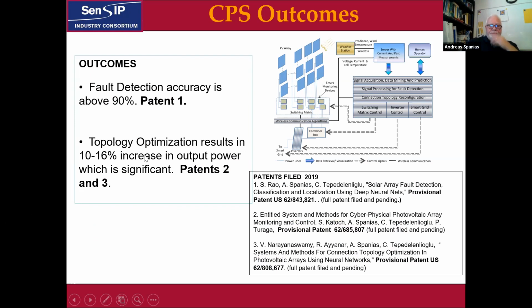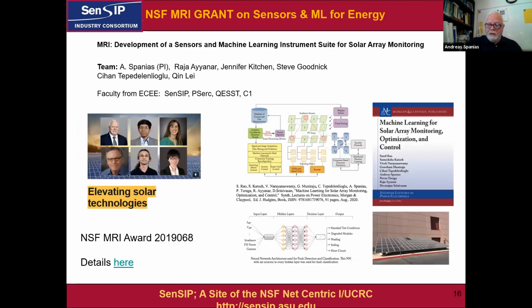We have output power increases from 10 to 16% using, again, shading prediction data, and also using a neural net to test the different topologies and determine the optimum topologies. And we published papers. In fact, we recently published a book in August 2020.